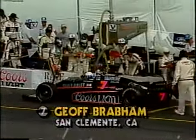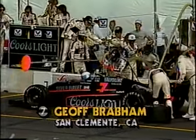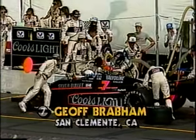Here comes Jeff Brabham into the pits. This car was running in third place at the time that he headed for the pits. Jeff Brabham carrying our onboard kart cam. Something wrong with the machine. Remember, the observers earlier suggested something wrong with the rear suspension. Bobby, that's where they're working. There's the live view. He's got something serious wrong because he came in a little too slow to be in a hurry. I think he feels that he's got a pretty serious problem.